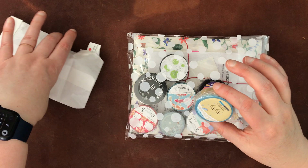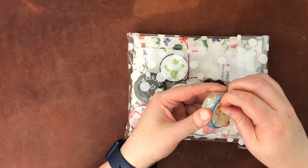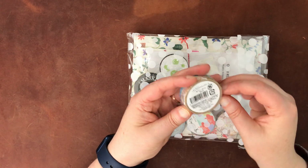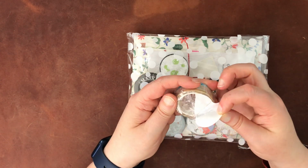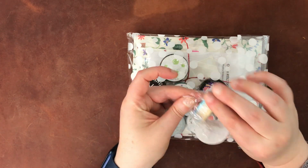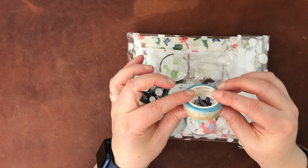It's going to be a little noisy, just FYI, because there is a lot of wrapping, and I'm going to save these little stickers off to the side here so I can put them in my planner. But like I said, there's going to be some crinkling. Those of you that like crinkling, you're in for a lot of crinkling today. Okay. Well, that is so sweet to send an extra little washi tape.